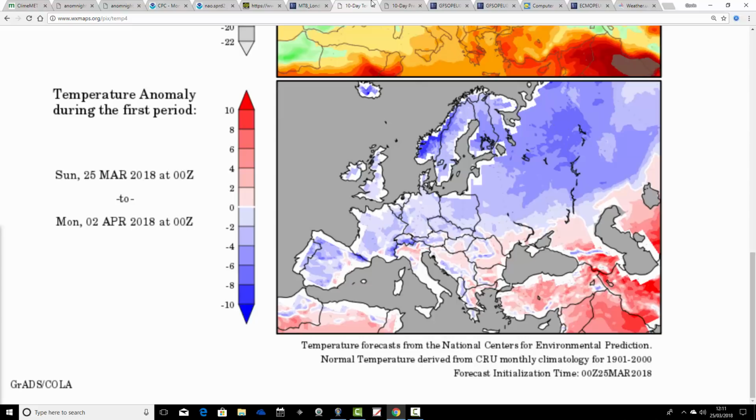This is temperature anomaly for the next week. It's going from the 25th of March through to the 2nd of April. It's coming out colder than average for the UK and Ireland. In fact, all parts of Europe are coming out colder than average, except in the far southeast, which has been the case throughout much of the winter and now into the spring, of course. Far southeast of Europe, not as cold there. Temperature anomalies a little bit above average, but most parts of central, northern and western Europe coming out with colder than average temperature anomalies.